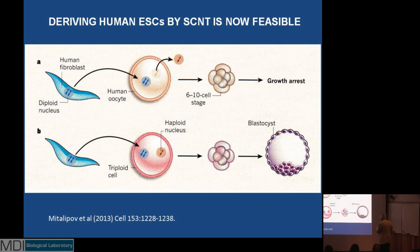Now, the next step is going to be to take this inner cell mass, like I showed you in the previous slide, and then grow this up as an embryonic stem cell culture. That has not been done yet, for reasons that will become clear in a moment, because we actually have a better way to do this.